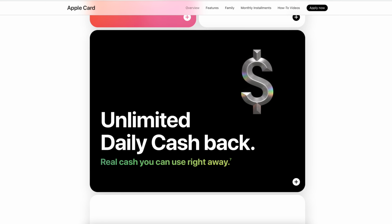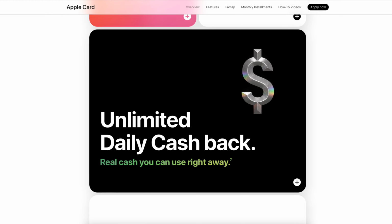Now, normally with credit cards, you have to wait a certain amount of time to get your rewards back. Usually that'll be around every month. But the Apple Card changes this, and instead you can get your rewards whenever you want. You get them as soon as you use the card. This means that any points earned using the Apple Card are immediately able to be spent or saved.